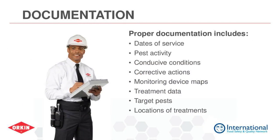Documentation. Oh, what can I say about documentation? Nobody really likes it. All of us have to do it. So do the documentation. If you don't write it down, it didn't happen. And I'm assuming that most of you go through some type of audit program and are dealing with at least one audit system, if not multiple. So write it down. Document what you need to document for those programs.